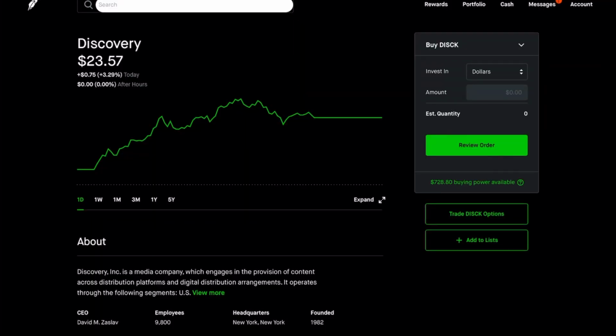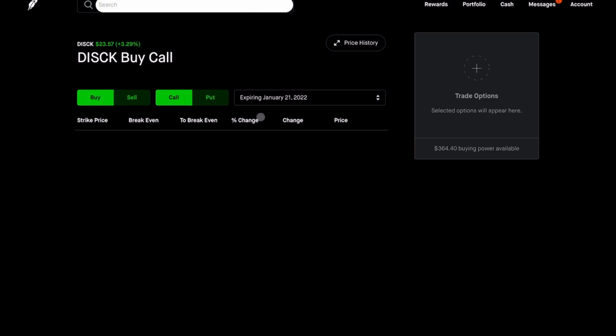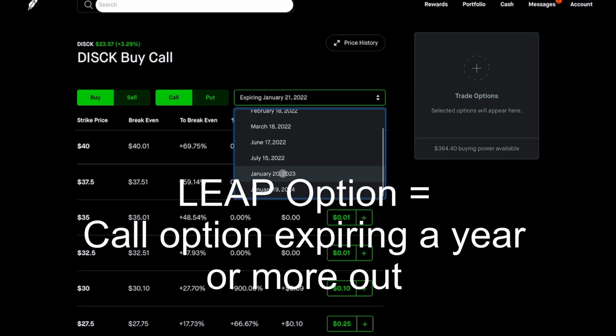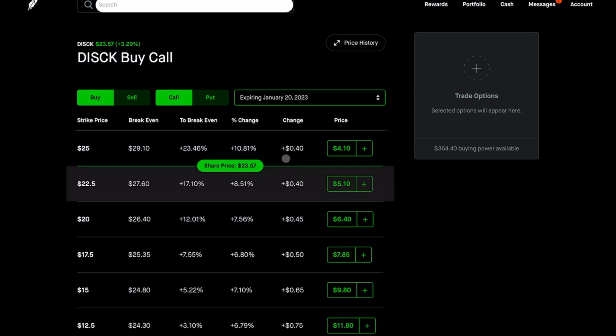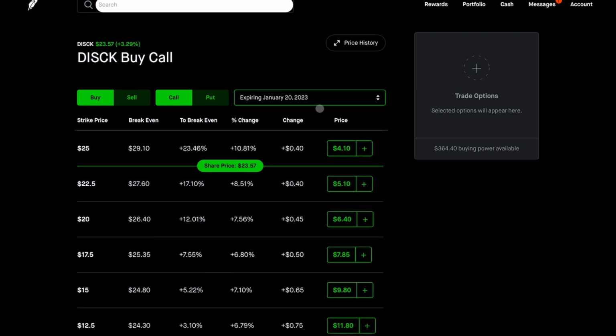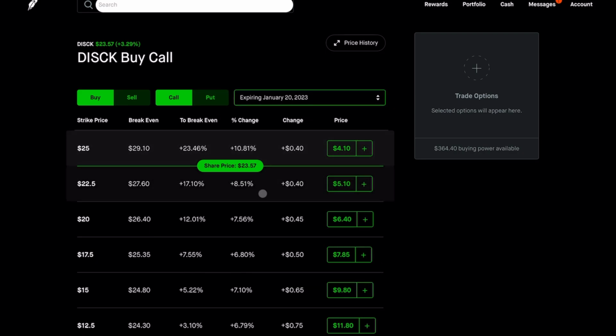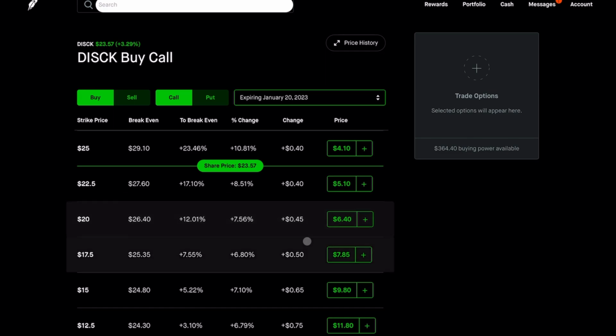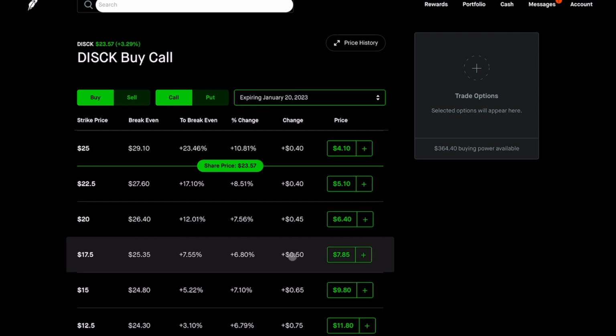So the way I would trade Discovery is probably I would go ahead and buy some shares. But at the same time, I would definitely be looking into a LEAP option. As I've covered on this channel, a LEAP option is basically when you buy a call option that expires a year or more out. So I would set my expiration date to January 2023. I'll buy a call option, usually in the money, so just below the share price. I will probably go ahead and buy the 17.5 at $7.85 a share. So that's $785 to open this contract.